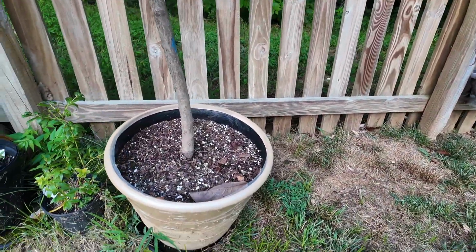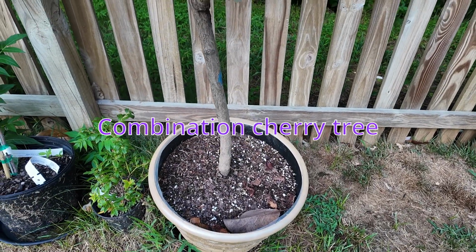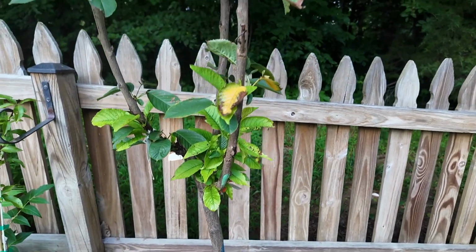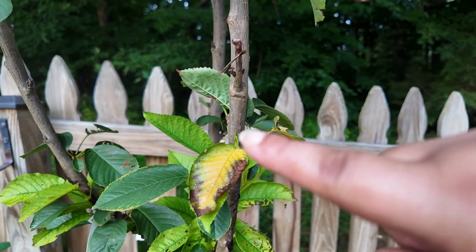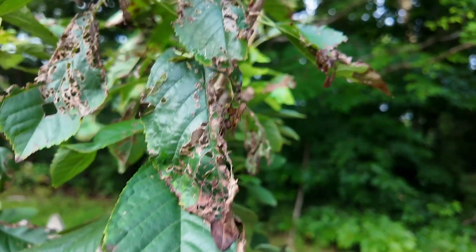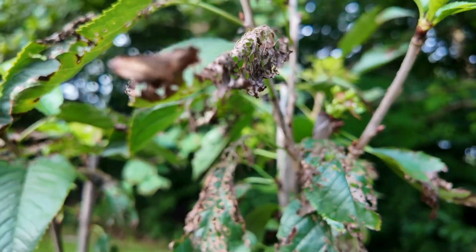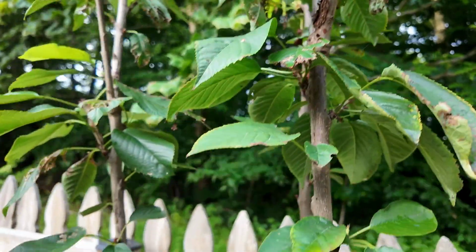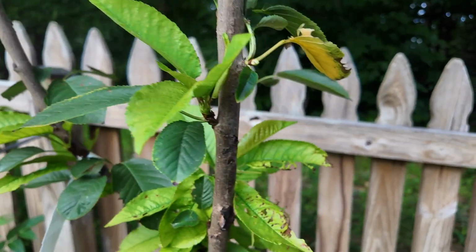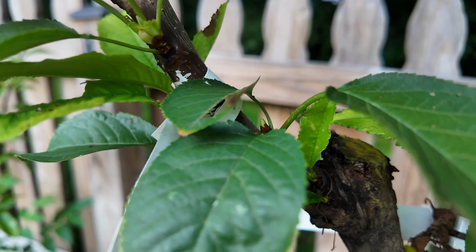This is my combination cherry that I bought from Four Winds, and this was also getting torn up by the Japanese beetles. And I have some new growth coming in. You see that? So next year will be better. I will make sure I prepare myself. Pluck that. Yep, it's pushing out new growth. Oh, yep, there too.